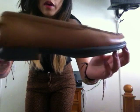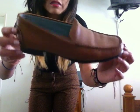And I'm wearing these brown loafers from Ross. I think they were like $22. They're Rockport shoes. I don't really see, I can't read that, and my hair is just down, and hopefully I can show you that.